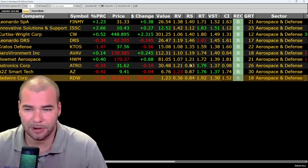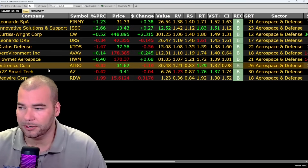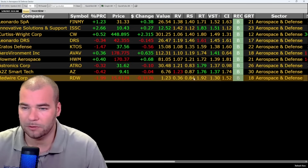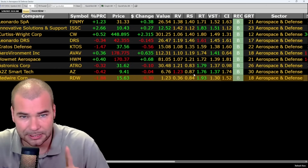And as far as safety ratings here, the top 7 have an RS above 1, while the bottom 3, starting with Astronics Corp, all the way down to Redwire again, do have an RS below 1. So you're taking on a little bit more risk with these positions.